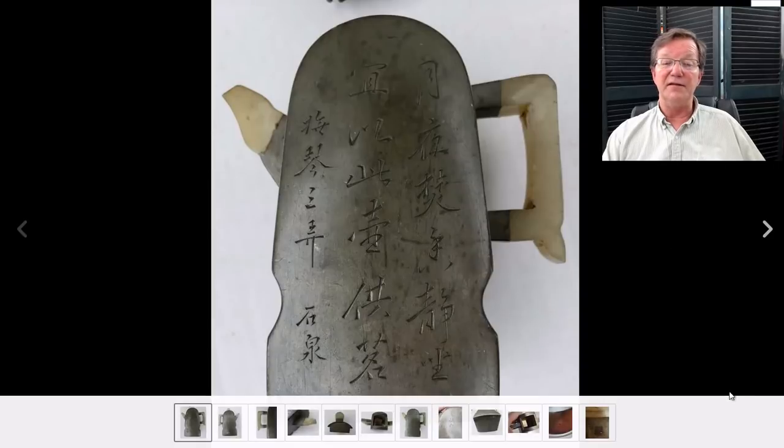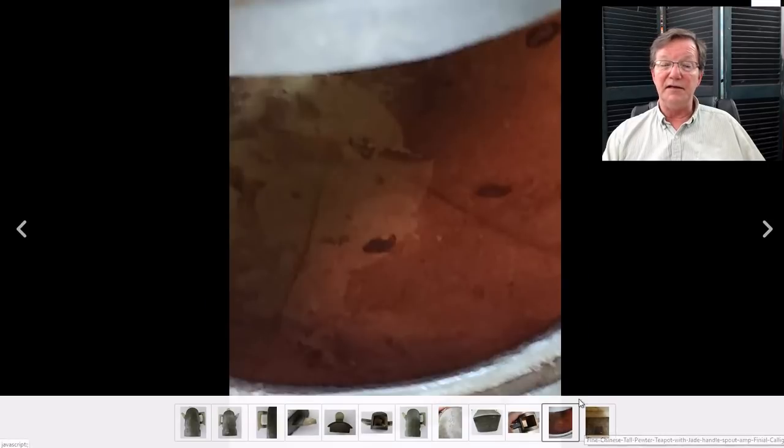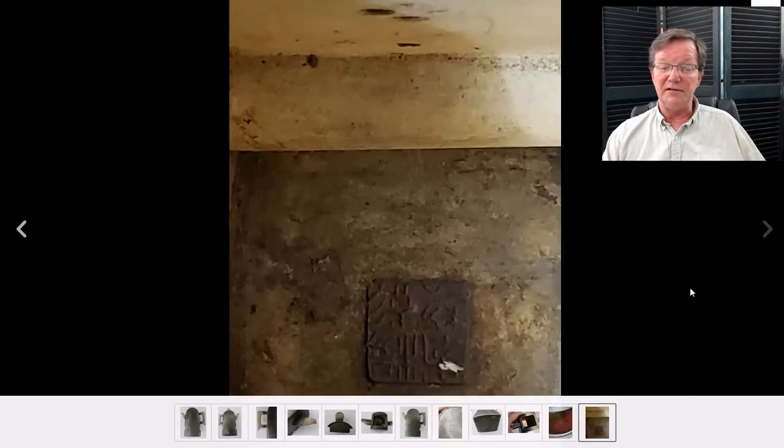And then over here, this was that terrific looking pewter teapot that had what looked to be a Jiaqing liner. It did have. The guy added some pictures, it looks like. Oh, he did. Look at that, he even added the seal in the bottom.